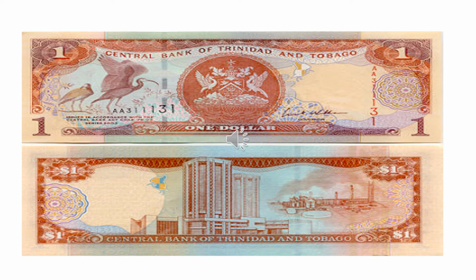Now, this is our $1 bill, or what we call a $1 note. It is red and it's shaped like a rectangle because it has two long sides and two short sides. It also has the name of the Central Bank of Trinidad and Tobago at the top. And in the middle of the $1 bill, we see our national coat of arms. This is one of our national emblems, the coat of arms. It has our national birds and so on in it.